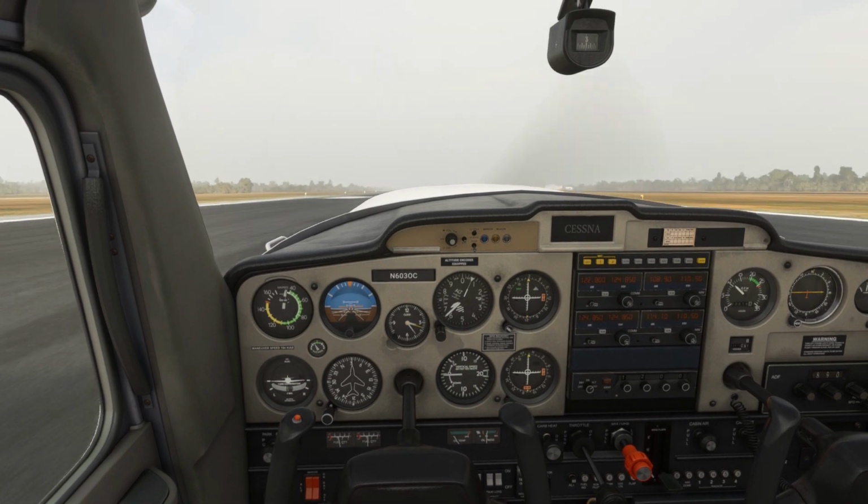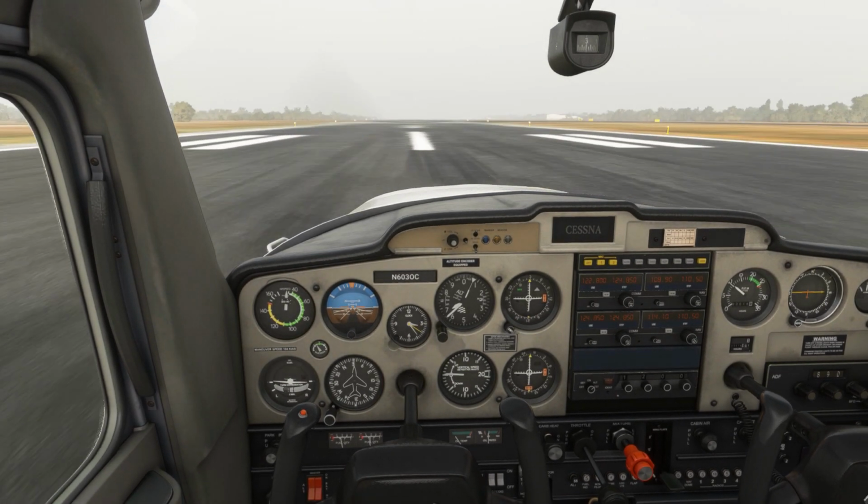Butter. Sweet. Welcome to the Grand Canyon.